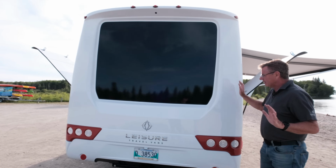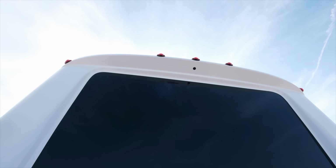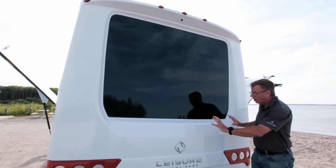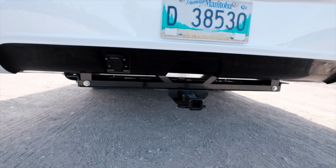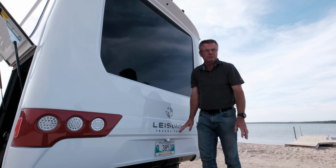So let's come to the back of the motorhome. Full fiberglass rear mask, very important. Built-in backup camera, LED lights, looks fantastic. The contour, the design, all molded fiberglass like a boat or a Corvette. As we work our way down, a class 1 receiver hitch with a 7-pin connector, so you can tow approximately 2,000 pounds with the RTB.